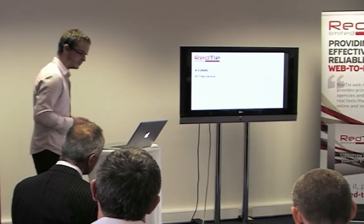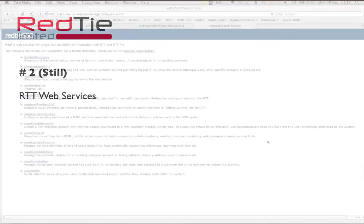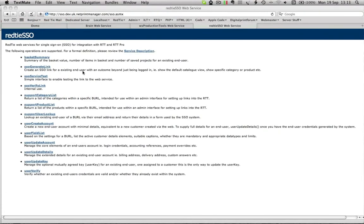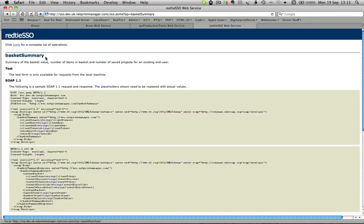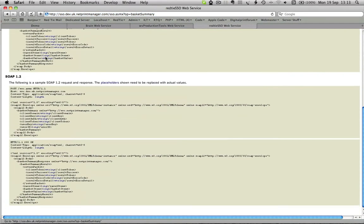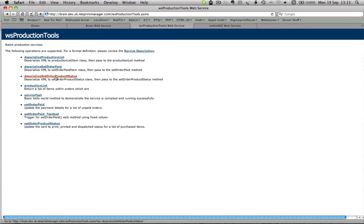So, still on number 2, the second piece of major refactoring work is something that's been mentioned already by Jamie, and I introduced at the IPEX Media event, last IPEX. On screen, very boring screen, of our 3 main RTT web services and their methods. Very codey, ignore it.